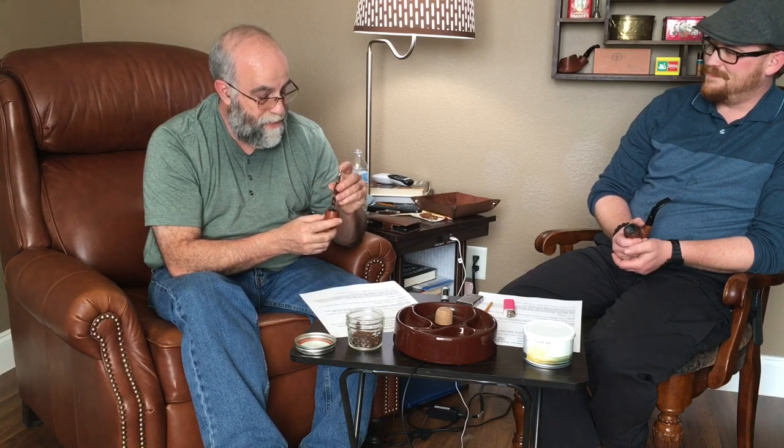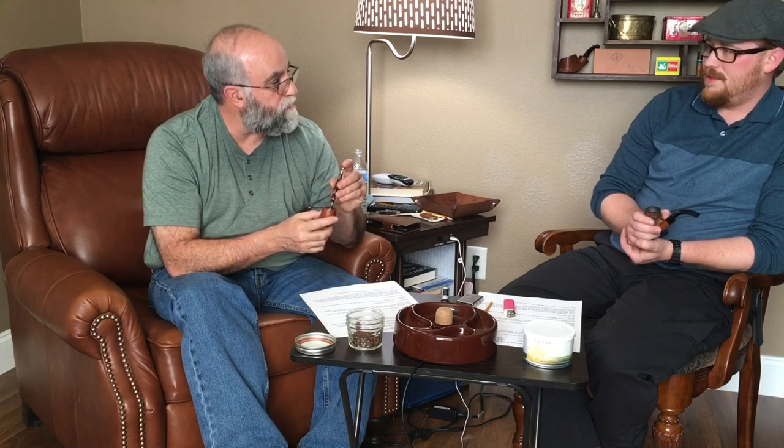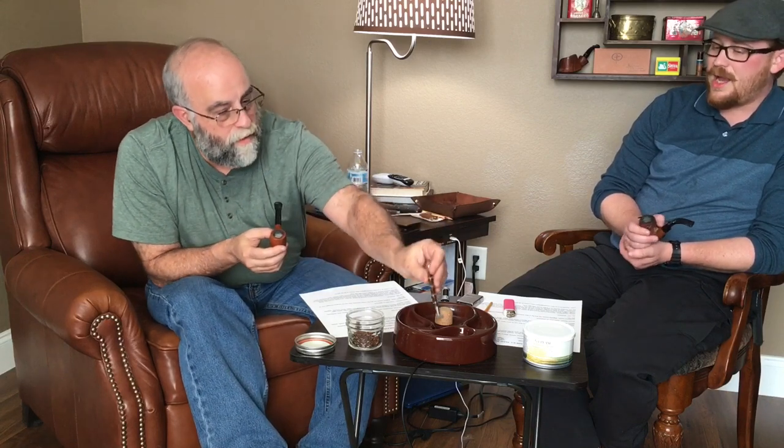What about the nic hit? Maybe a medium. It's stronger than some of the ones that we've done here. And I think the nic hit on this one is stronger than the one on Samuel Gallup. I think so, too. I don't know if it's because of the fullness of the smoke or the creaminess of it. But it does make me feel like I need to be relaxing, sitting down to smoke this. This isn't one of the ones where I can light my pipe and go do yard work. This is a sit down and smoke.